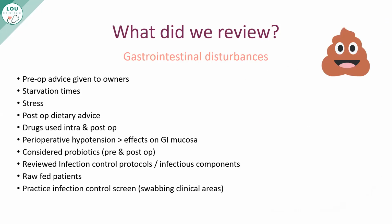When we looked at gastrointestinal disturbances, as I said before, this was more commonly seen in our canine patients than our feline patients, but we reviewed our starvation times. So traditionally we would be advising 12-hour or more fasting. Now we allow our pet owners to give them a small bedtime snack as well, so there isn't such a large fast between their last meal and their operation.